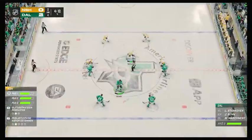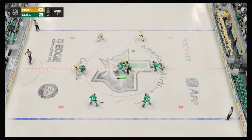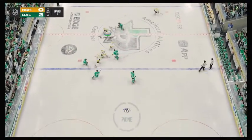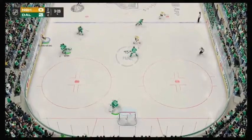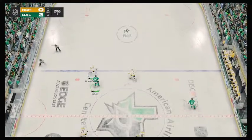Well, they really dictated the play here and controlled the offensive zone and really have their opponent chasing the game right now. They'll want to continue this into the first intermission and make sure that they come out flying in the second. Nashville's got the puck against the half wall. A little crashing and banging forces the turnover.